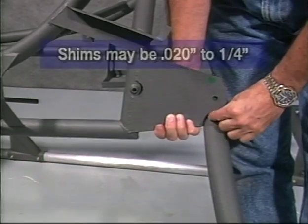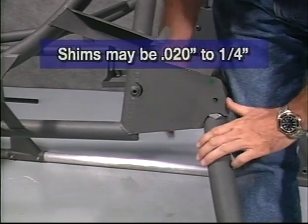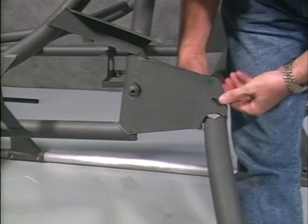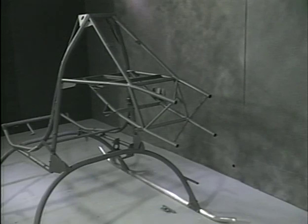The shims may be from a 20,000th of an inch to a 1/4 of an inch thick to achieve the angles called for on the square drive tubes. Note: if more than a 1/4 inch of shims are required, contact Rotorway customer service.